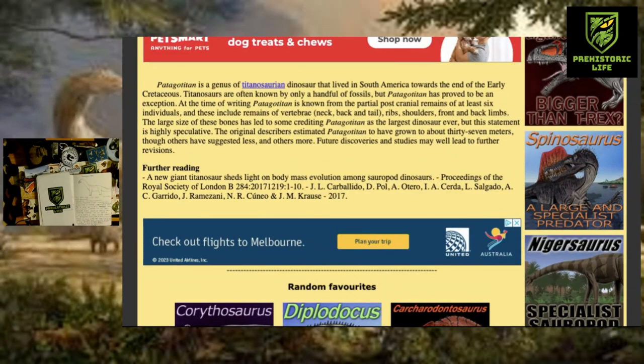Patagotitan is a genus of titanosaurian dinosaurs that lived in South America towards the end of the early Cretaceous. So this was one of those very few sauropods that lived during the Cretaceous, which is very unique, because North America didn't really have many sauropods. Titanosaurs are often known by only a handful of fossils, but Patagotitan has proved to be an exception. At the time of writing, Patagotitan is known from the partial postcranial remains of at least 6 individuals. These include remains of vertebrae, neck, back, and tail, ribs, shoulders, front and back limbs.